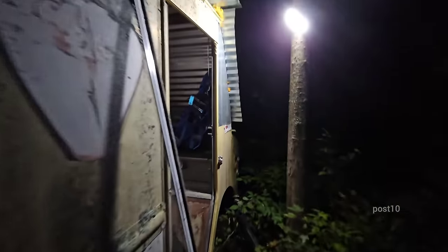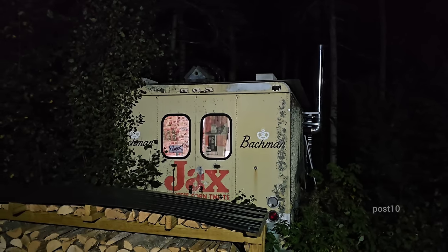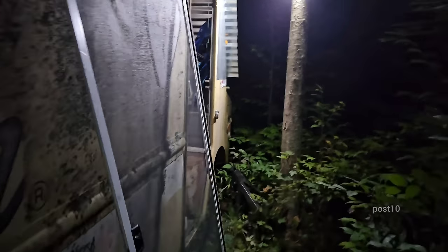I don't remember these holes being in the side of the truck. I've camped here a few times before. I don't ever remember them holes. I guess I didn't notice them. It's possible we may have had company. Something just ran away. None of the traps are set, so it didn't come for peanut butter.